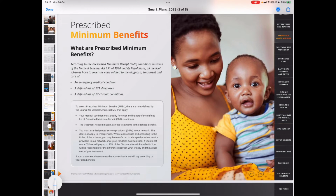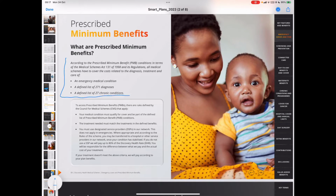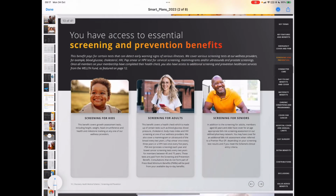On all three options, you've got access to prescribed minimum benefits. And just in short, these are chronic conditions and a list of 271 diagnoses that all medical schemes have to cover at cost by law. Just know that there are networks, designated service providers that are allocated for these benefits, and if you don't use the correct networks, then Discovery will pay at a reduced rate, and that is also why it is very important to have a gap cover so that you do not have to worry as much about going to the right doctor or the right hospital all the time.